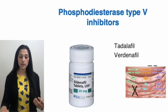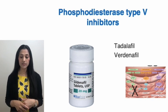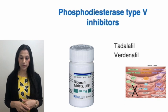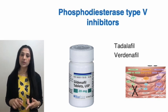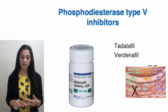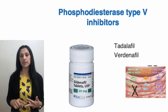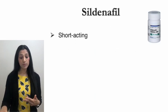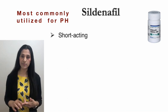For us, the only one that we have for veterinary use is phosphodiesterase 5 or PDE5 inhibitors, such as sildenafil, tadalafil, and vardenafil. These PDE5 inhibitors potentiate the nitric oxide pathway by inhibiting the breakdown of cyclic GMP. Sildenafil is the prototype and is the most commonly used drug in veterinary medicine.